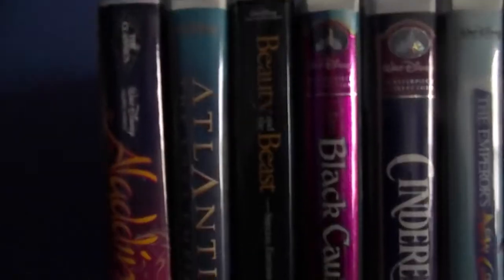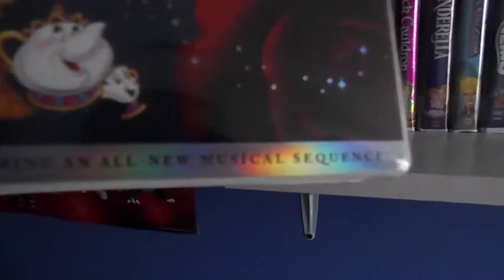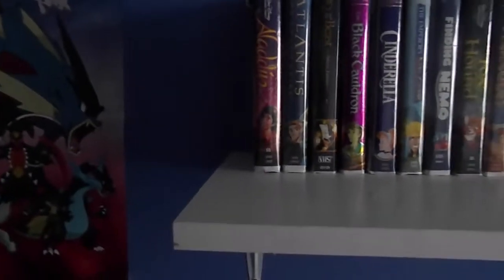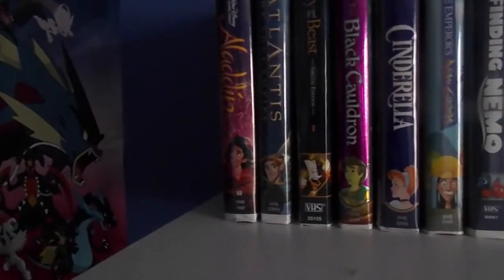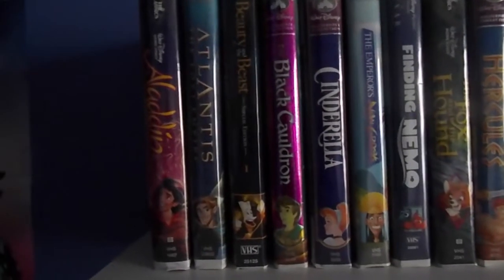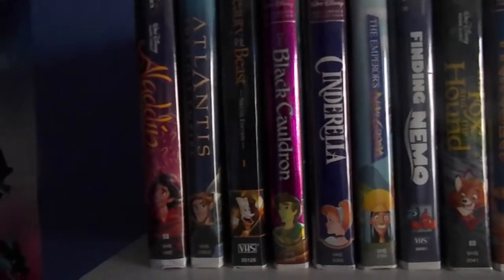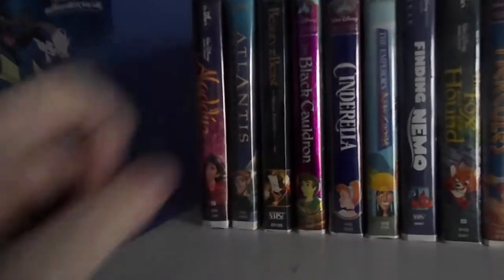criminally underrated. Beauty and the Beast, which honestly, this version, if you look at the back, features an all-new musical sequence. For those who don't know, the theatrical release had a song called Human Again. And they cut it from the original VHS home video release, because it's an 11-minute song. No joke. I looked it up on YouTube. It's 11 minutes. But this special edition version didn't cut it.